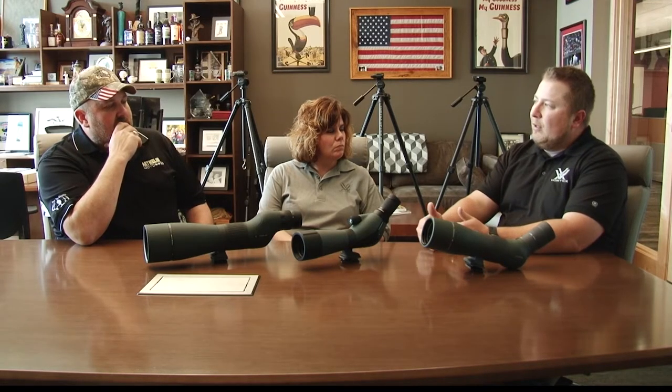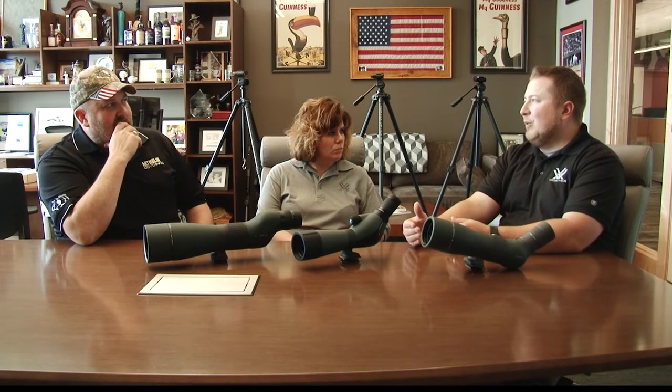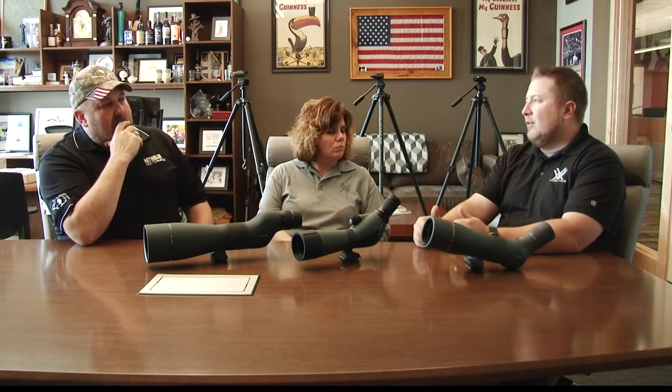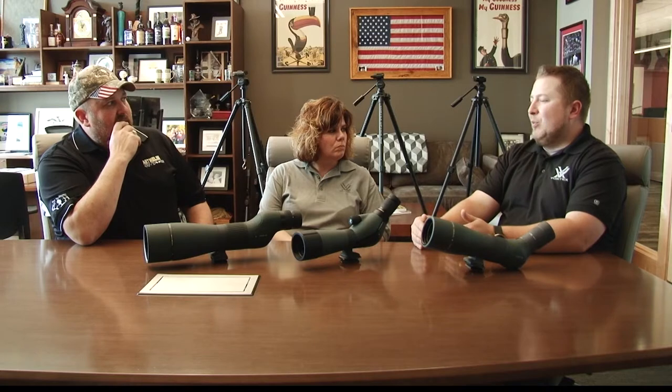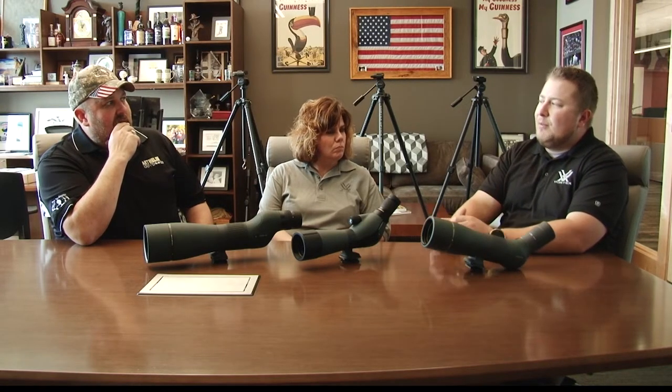Because as we increase that magnification number, when we're talking about exit pupil, the optic is going to get significantly less light coming through it. So when we go to a variable power optic, that exit pupil now changes as we change magnification. Same with rifle scopes.